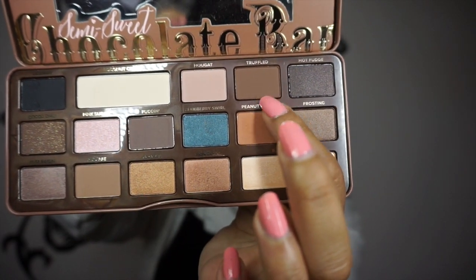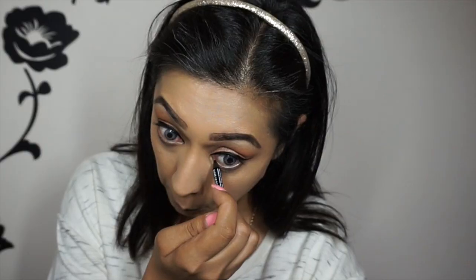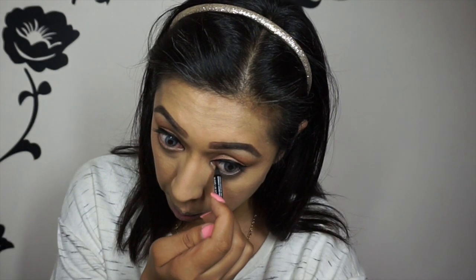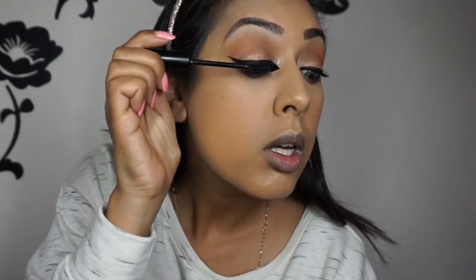Now I'm using the shade Truffled, and I am using a Sigma pencil brush to apply it to the lower lash line, blending backwards and forwards to make sure that it's all lovely and smooth and blended out nicely. Then I'm using a Makeup Forever Aqua Pencil in black. Again, I was given it as a freebie, so I just thought I'd throw it in the video. Then I'm using the shade Butter Pecan, and I'm using a MAC pencil brush to apply it to the tear duct.